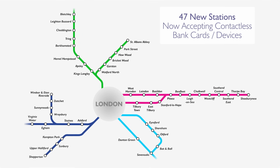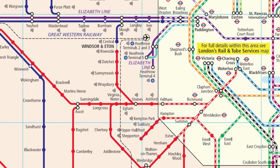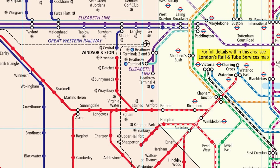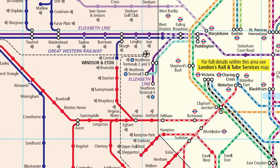And I'm here on the Shepperton branch today to try out 4 stations and talk about the introduction of these new stations. So here's where the 47 new stations are, not just on South Western Railway, which I'm travelling on today, but also on LNWR, C2C and the Thameslink and South Eastern networks. Note, this is in addition to 6 stations on Chiltern Railways which were already added back in 2024. And these are all marked on the National Rail London and South East map with a contactless symbol, which shows you that you can use a contactless card to pay for travel at these stations.